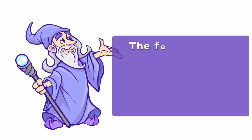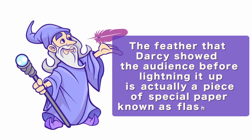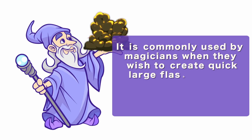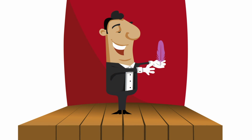Easy. The feather that Darcy showed the audience before lighting it up is actually a piece of special paper known as flash paper. It is commonly used by magicians when they wish to create large flashes of fire in order to hide brisk moments of illusion from the audience. And that's exactly what Darcy did. Using the fire, he quickly got the pigeon from a secret pocket in his sleeve. And that's how the magic of this trick is born.